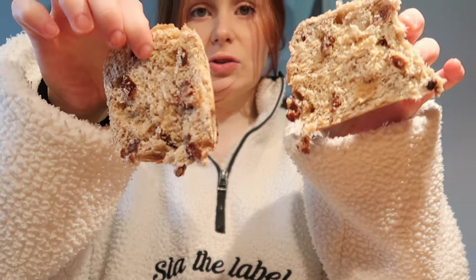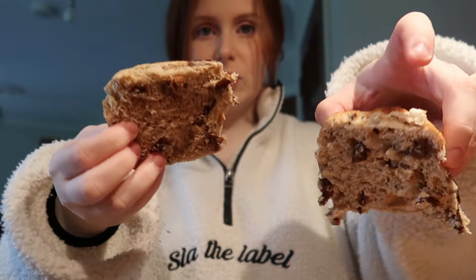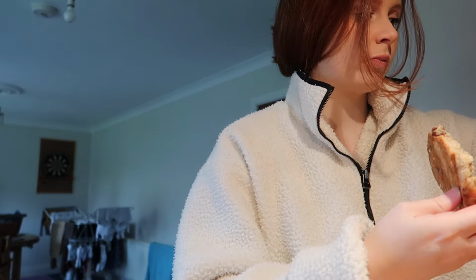So it says to cut it in half. I'm guessing it means this way. See, I'm very unsure about this. So that's what it looks like. I've cut it in half and it says to toast them. And apparently they are much better toasted from what I've heard. So let's hope so, because like I said, I'm not really a fan of this type of food. It's not really my vibe. So we shall see. I'm gonna go with one just so I don't waste two.